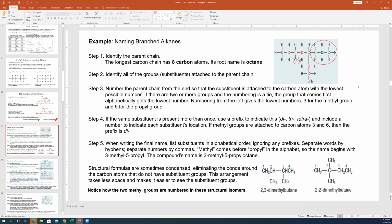Ethyl, because it starts with an E. E comes before P in the alphabet. So we want to make sure in this case that ethyl should get the lowest number. So numbering from this end, from the left, will give ethyl the lowest number, 3.